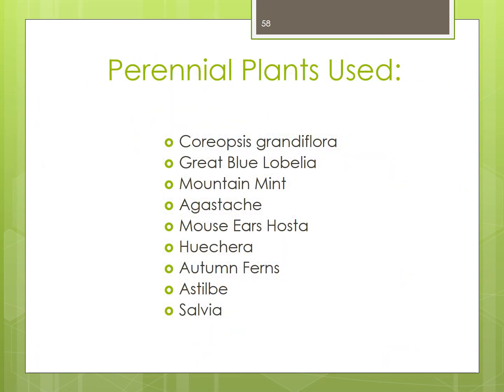In this picture of a shade garden leading to a relaxing bench, the perennial plants that were used are Coreopsis grandiflora, Great Blue Lobelia, Mountain Mint, Amsonia, Mouse Ears hosta, Heuchera, Autumn ferns, Astilbe, and Salvia.